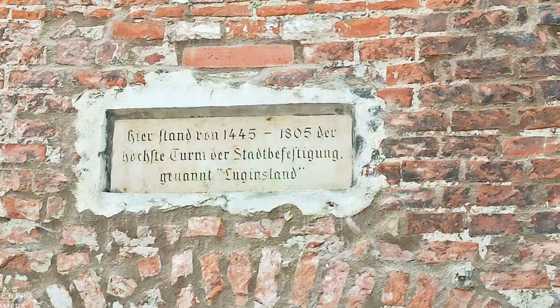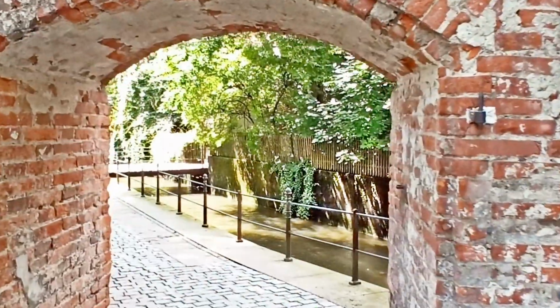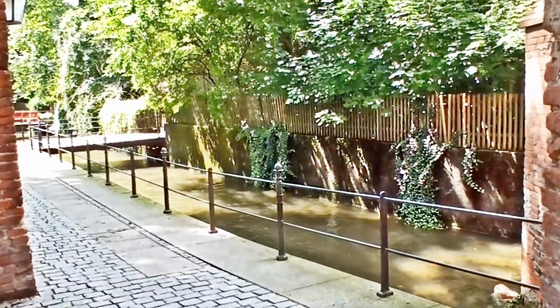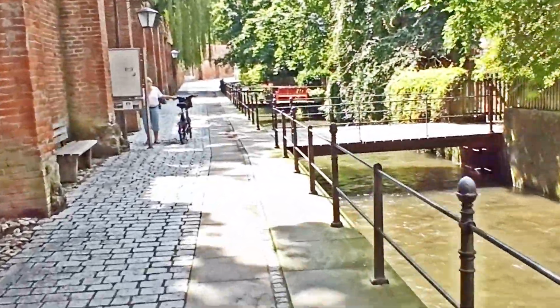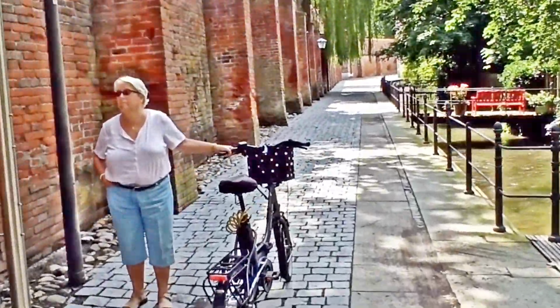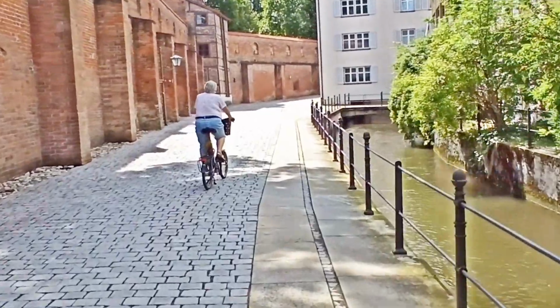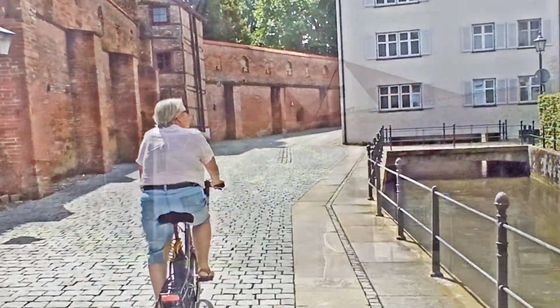Memmingen is called the gateway to the Allgäu region. But this does not mean this gate of the medieval city wall. But Memmingen rightly calls itself the city of dates, towers and gables, and we see that straight away after we drive along the creek inlet and the city wall, which survived the Second World War and the post-war years relatively unscathed.